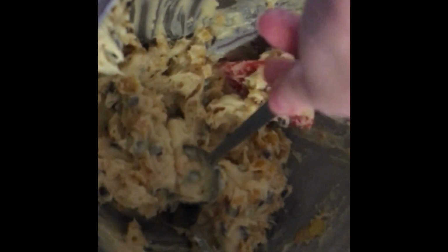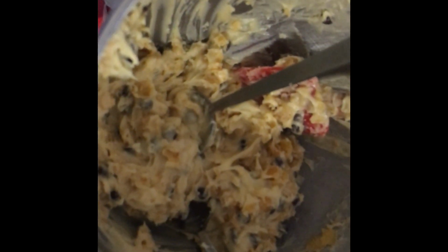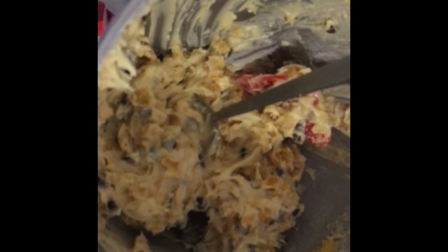All right, here's the mixture. It's certainly a lot wetter than a normal biscuit batter, but it's very sweet, so I didn't add any extra vanilla. But yeah, we're gonna cook some and see how we go.